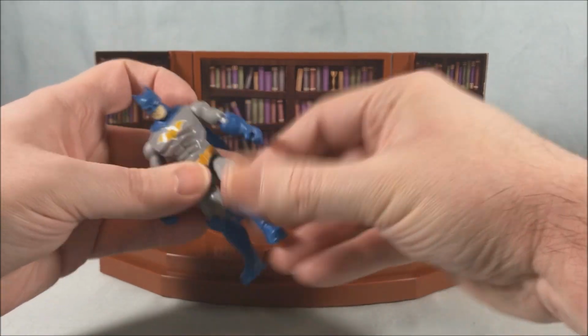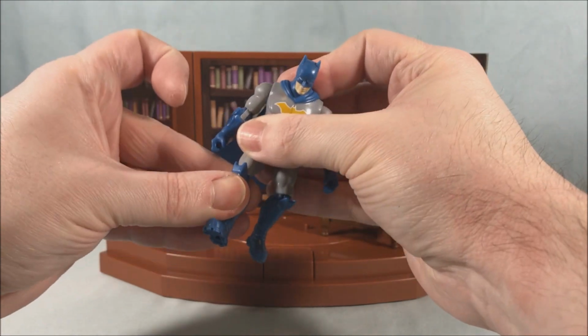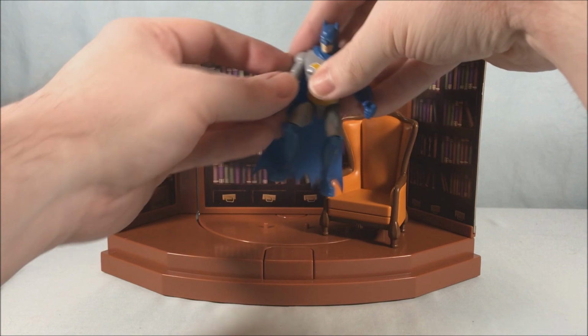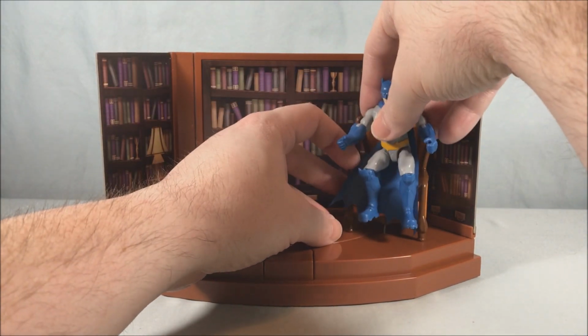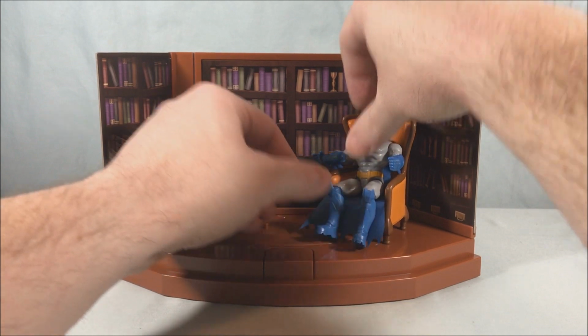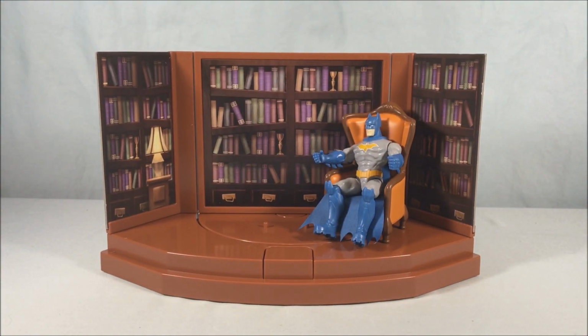Let's see if we can get this going. I really wish they had a Bruce Wayne or an Alfred figure because I feel like that would really work well with this, but you can have him sit in a chair, assuming we can get his cape to work. There you go. Works with Batman too.